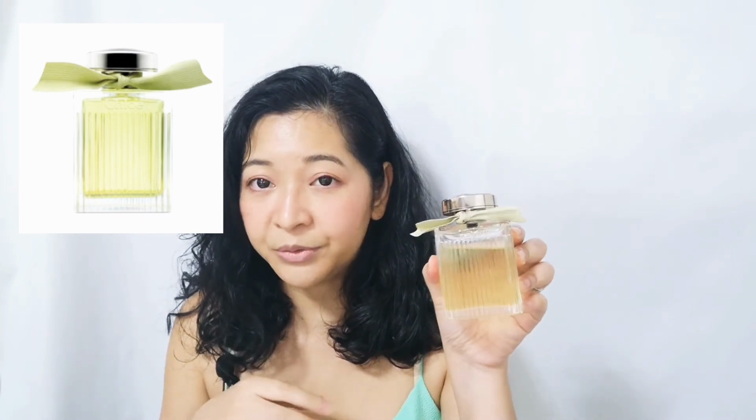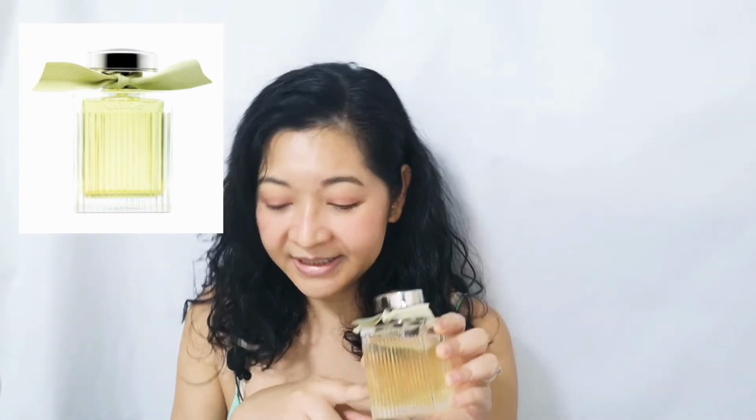Now, moving on, in 2012 they released L'Eau de Chloe, which I have a bottle of. It looks like this. It's the green one. Unfortunately, this has been discontinued.